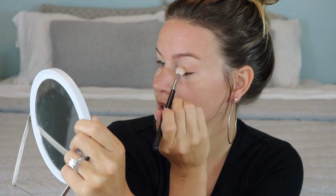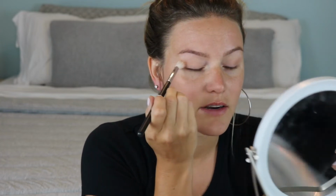And just start building a subtle shadow. Don't poke yourself in the eye while you're doing it. And whatever's left on my brush, I'm just going to run it all over just so it gets rid of that concealer look.